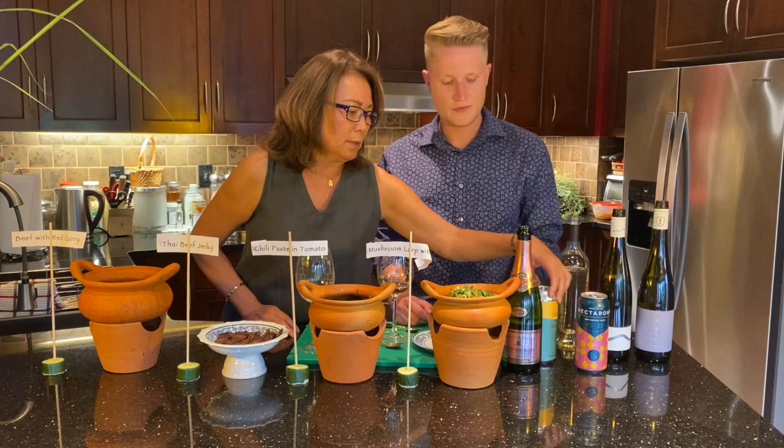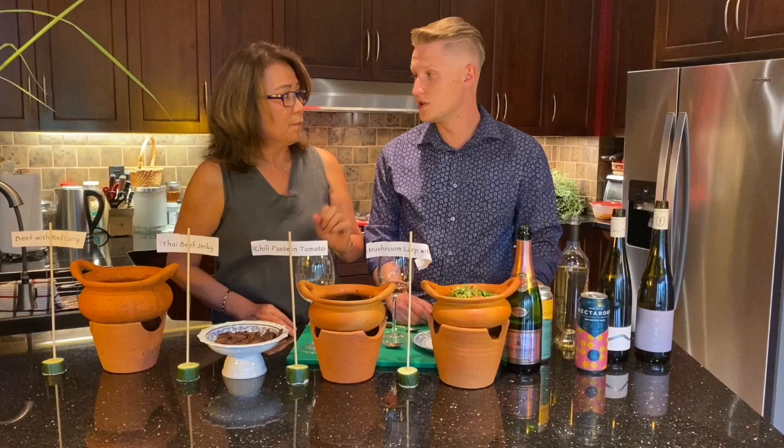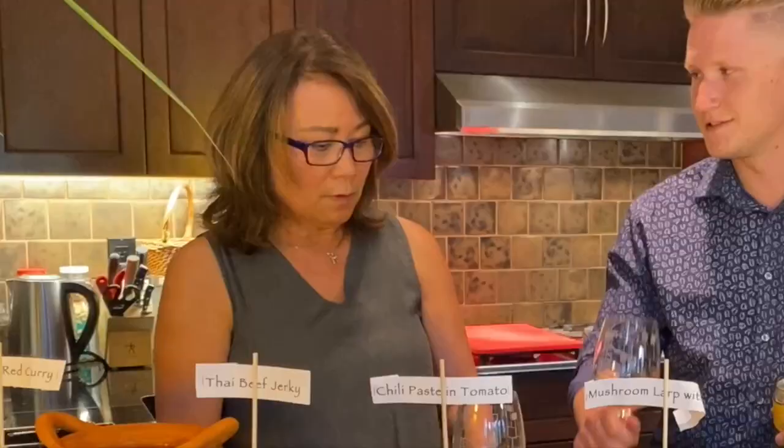This one is a good one. This is IPA. That is a little bit bitter, isn't it? A little bitter, so really good with salty food. Oh, this probably goes great with this. Oh, let's try it. Gotta drink this first. Oh, you did? I did.